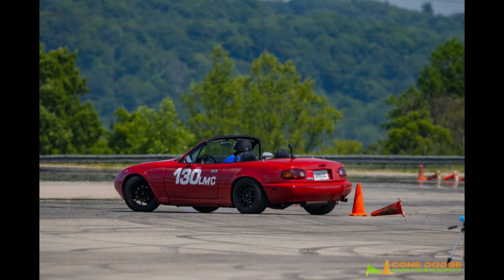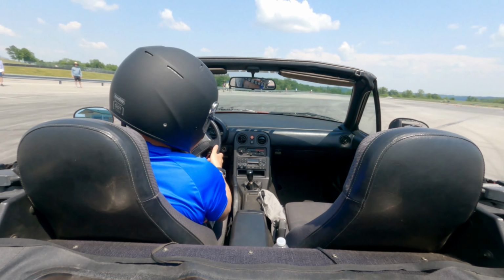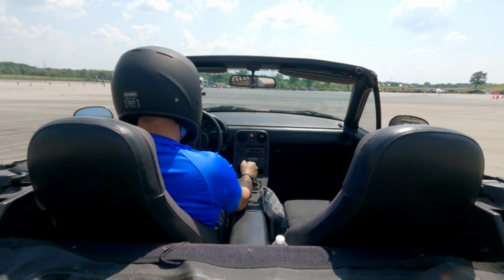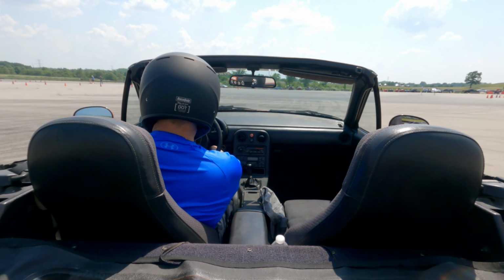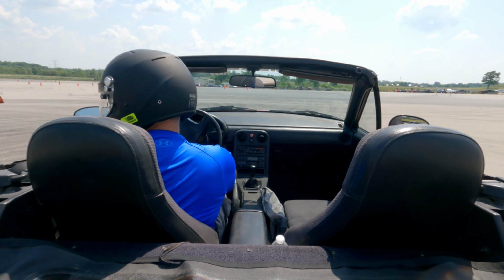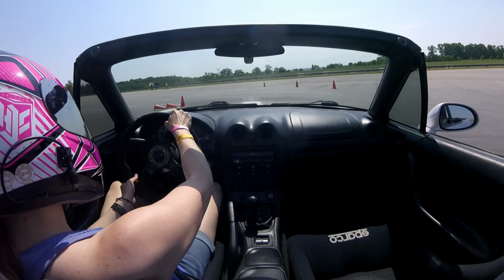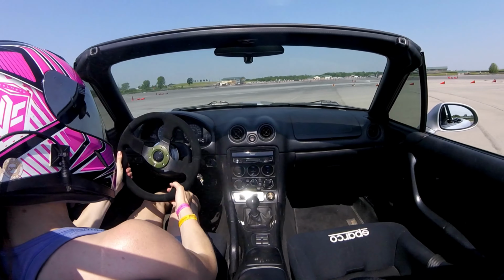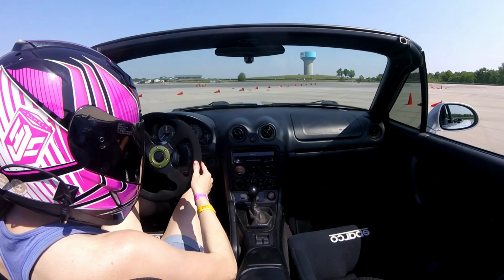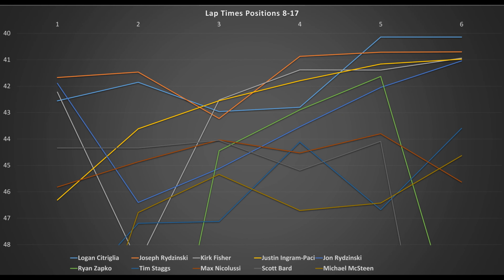We got an onboard here with Scott Bard showing us what that looks like when you overcook it just a little bit, and basically it's just getting on the gas one slalom cone too early. If you do it right, you can be wide open through the finish, and that definitely was helping to drop some lap time. The other corner was that first left-hander after the 180s. And I don't know if it was the pavement condition or what, but it was abnormally slick, and several people were losing time on that corner.